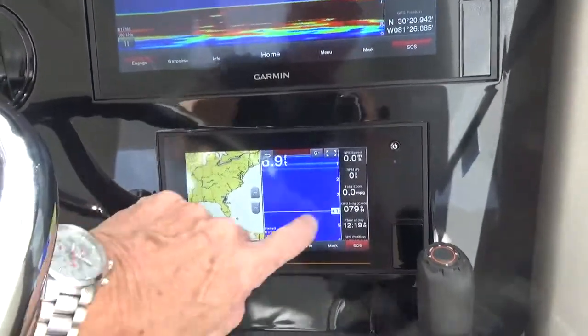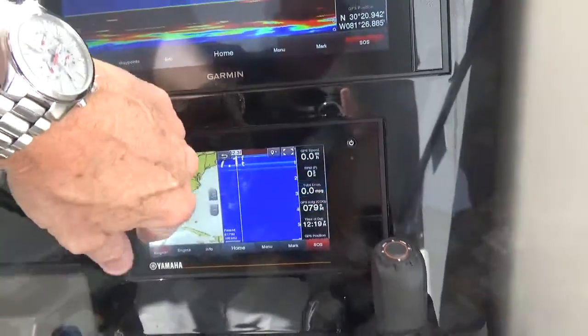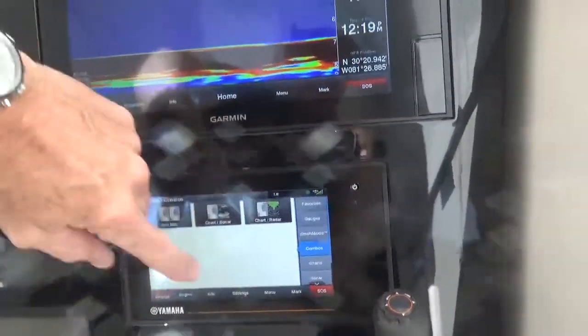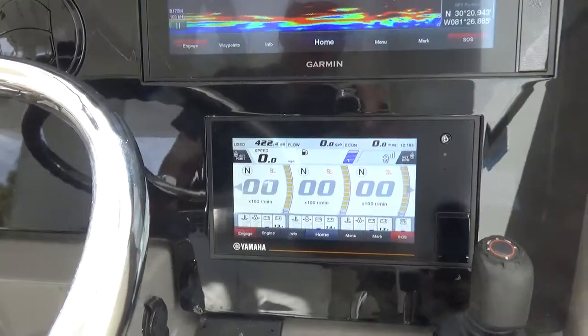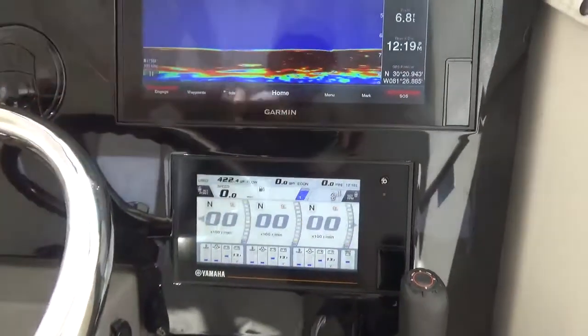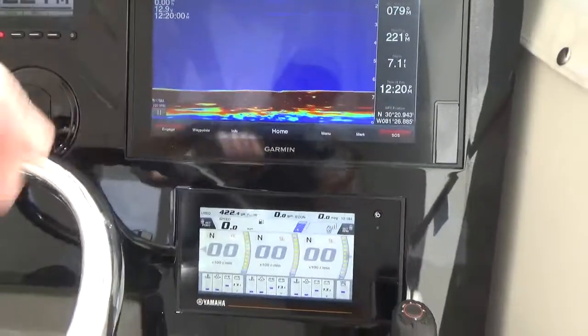So you can swipe it side to side. Let me come up here. Look at home. There we go. Now I can go over. There you go. Sorry, that's the display for the engines, the main display, but as you can see previously, if you swipe from side to side, you can go in and actually it's a third chart plotter, so it'll share information with these other displays.